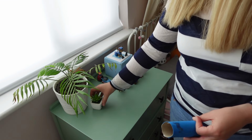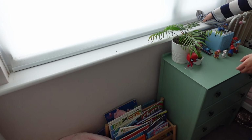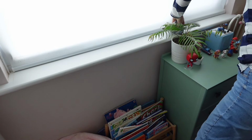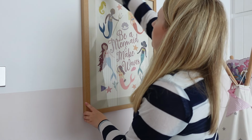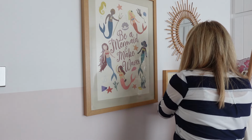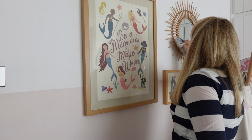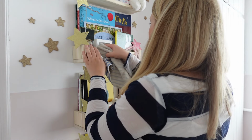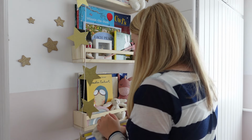And she's got a little plant as well. She actually really enjoys looking after this plant and giving it a real good water. So just going around the rest of the room and giving it a real good dust and just dusting her pictures and her book round.